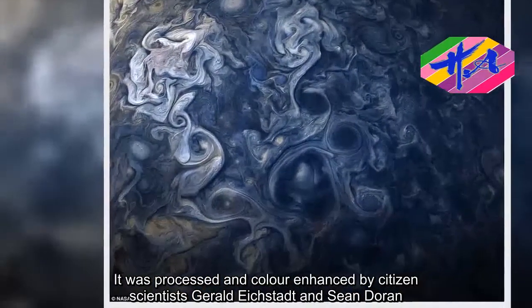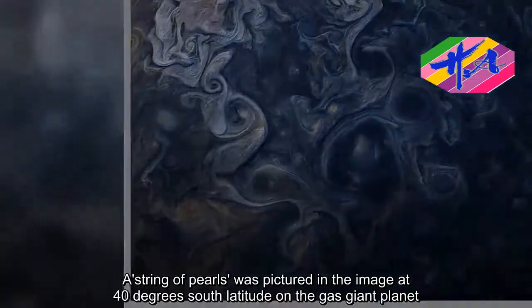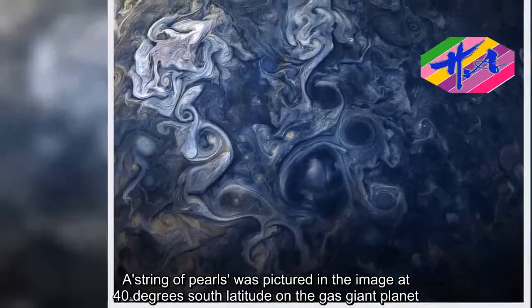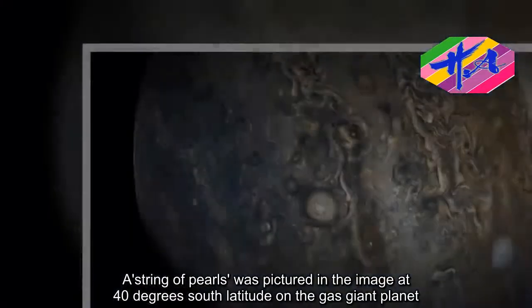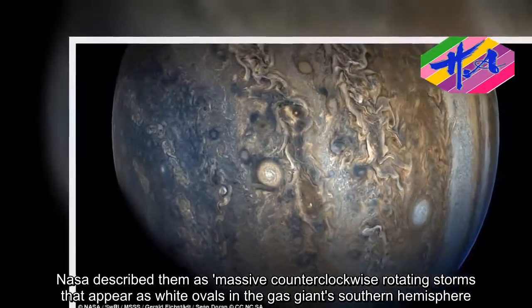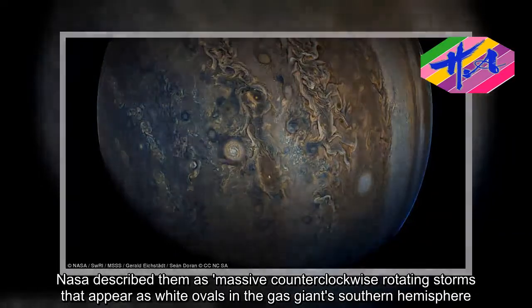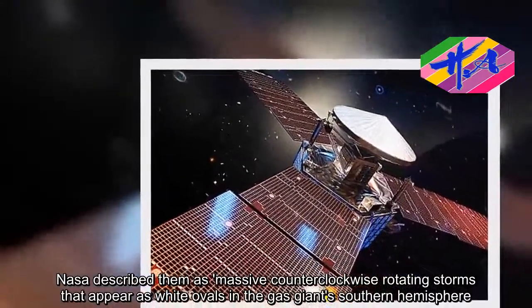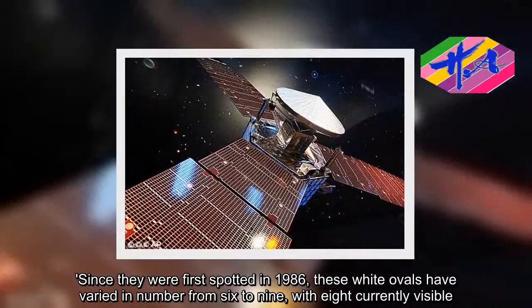A string of pearls was pictured in the image at 40 degrees south latitude on the gas giant planet. NASA described them as massive counterclockwise rotating storms that appear as white ovals in the gas giant's southern hemisphere. Since they were first spotted in 1986, these white ovals have varied in number from 6 to 9, with 8 currently visible.